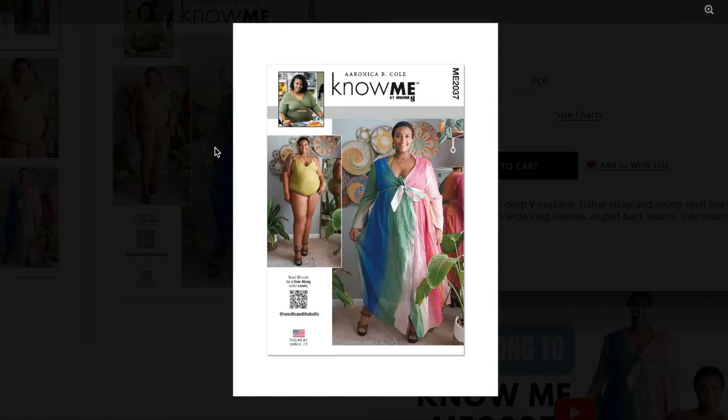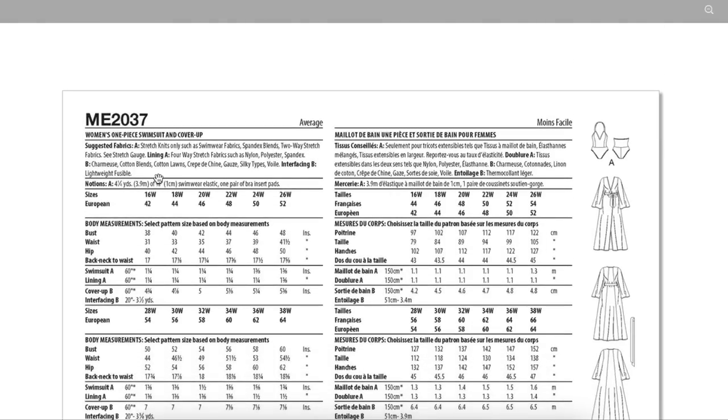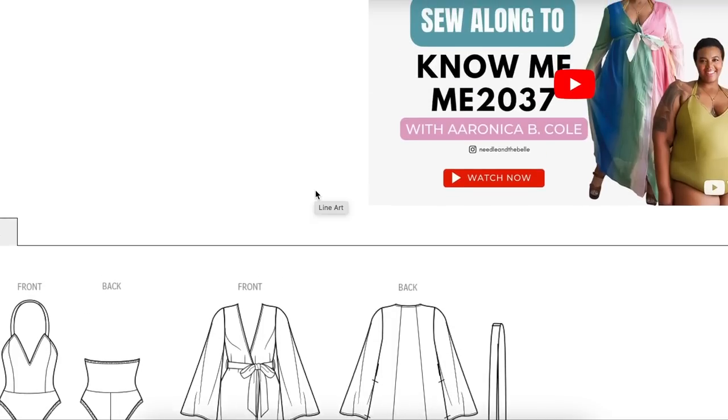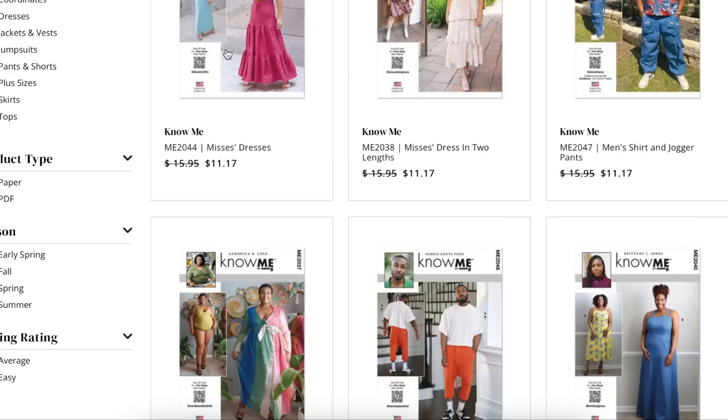Let's go back here and read the notions. I think I skipped over that anyways. So swimwear elastic and yeah, bra insert pads. There's no clasp. There's nothing back there. You just pull that over your head. I kind of love that. You know, the tying always catches those little hairs in the back of my neck, and then coming undone is annoying. So I like that idea.